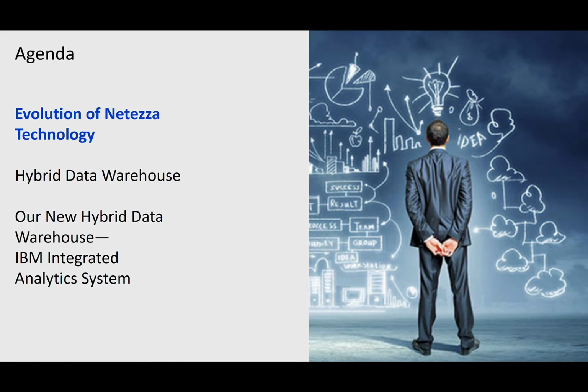So first, I'd like to go over the evolution of Netezza technology, talk a little bit about where we've been and what made Netezza so great. We'll talk about our vision of what a data warehouse should look like in the future. It's what Gartner refers to as a logical data warehouse and what we call the hybrid data warehouse. And then finally, we'll talk about the IBM Integrated Analytics System. We're calling it SailFish. This is your next generation Netezza data warehousing appliance.